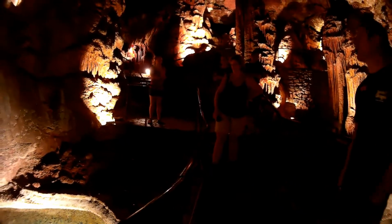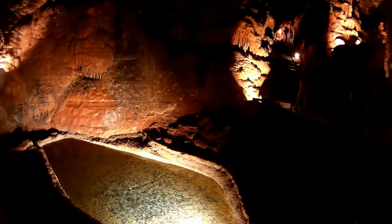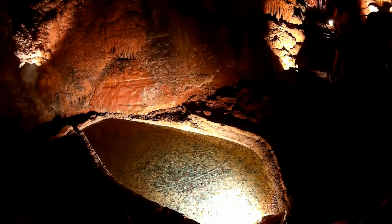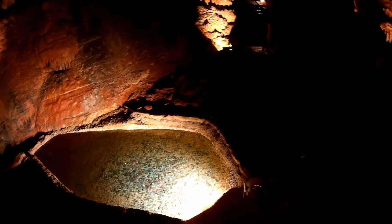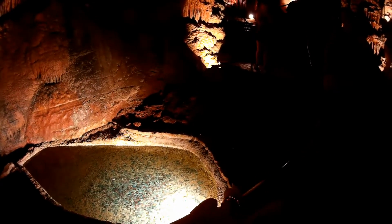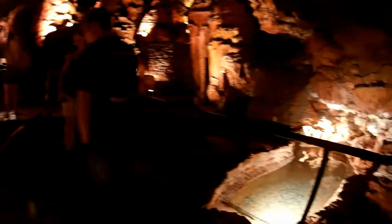I don't know how many people they shove into the thing, but yeah, if you're near Harrison, Arkansas during Christmas time, I think they do it on Christmas Eve or something. I'm sure you can find it on their website. I would go to it. It would be kind of something cool to do.